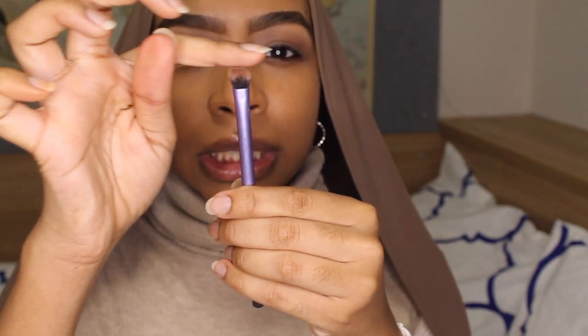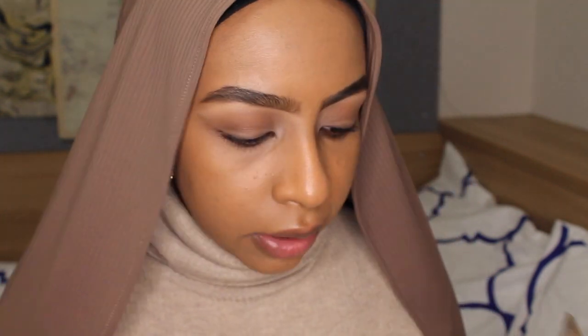Okay, so the liner gives me a basis, and then I like to get this thin top brush. This is a Real Techniques brush. It's the shading brush, but I like that it's really narrow at the top. And I like to get, again, the brown that I use in the crease, the darker one, and go over where the liner is just to make it smudgy, and so it's more diffused.